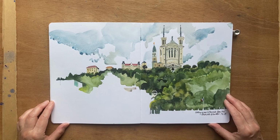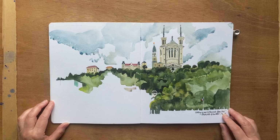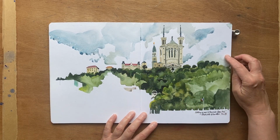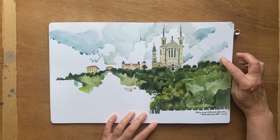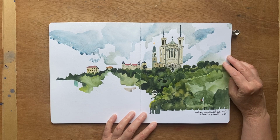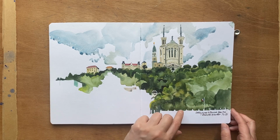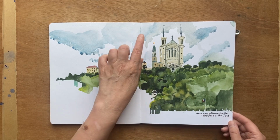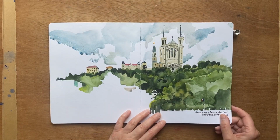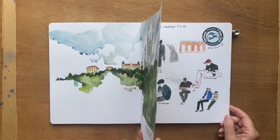This is a view of the Basilica from the main peninsula of the city, and as you can see, it dominates the skyline. This was another one where it was still a bit rainy, so I stopped twice, but then I decided I was going to leave it like this. I always enjoy doing all these foliagey bits and the stormy sky. That was done with a small amount of pencil first, and then direct watercolour.